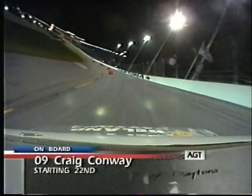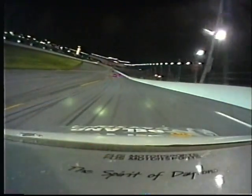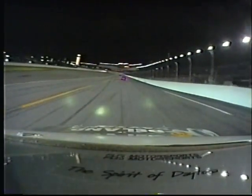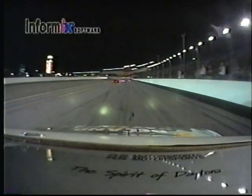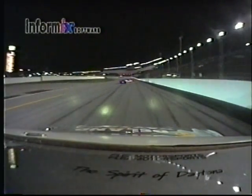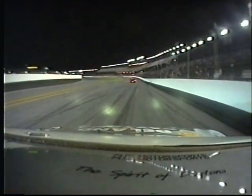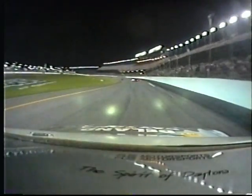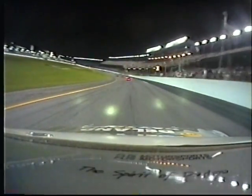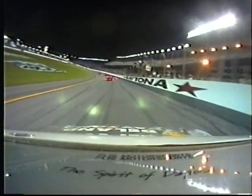On board now with the American GT. These are 2 frame cars, very much like the SCCA Trans Am cars. Craig Conway from right here in Daytona Beach, Florida, starting in the number 22 spot. Each of our pole sitters in our 5 categories will pick up the Informix Way Fast Award, $1,000 to each of the class leaders, and to the overall pole sitting team, $2,500. Now as the field makes its way around, one more pace lap to the green flag.